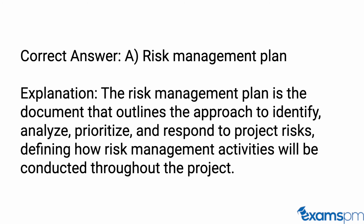Correct answer, a risk management plan. Explanation: The risk management plan is the document that outlines the approach to identify, analyze, prioritize, and respond to project risks, defining how risk management activities will be conducted throughout the project.